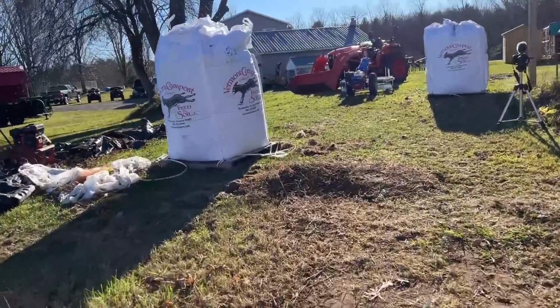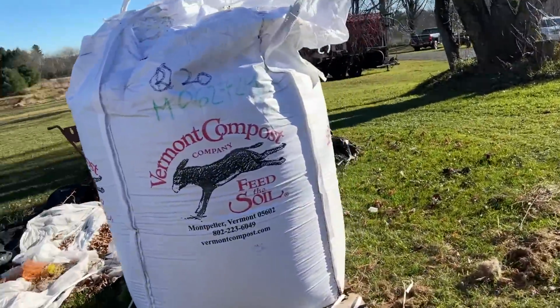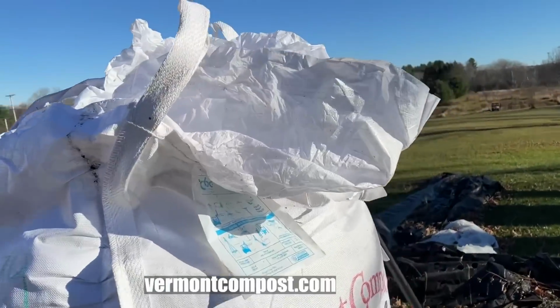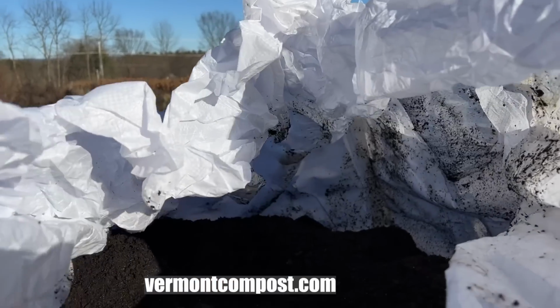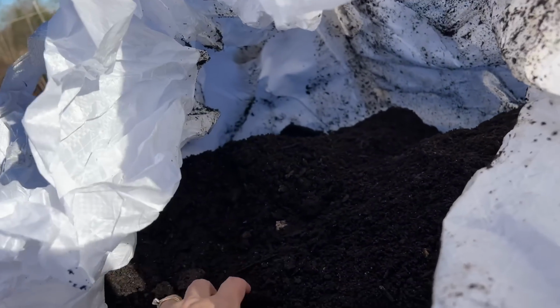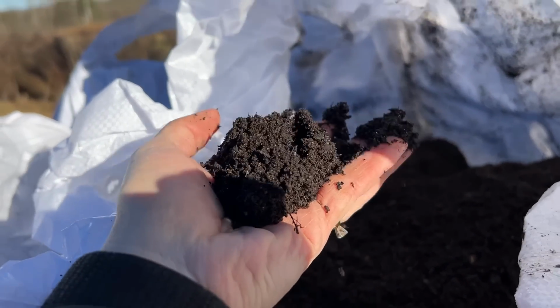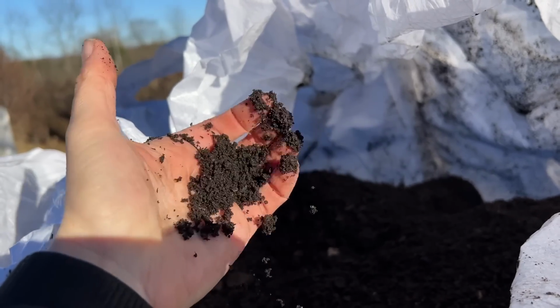The soil from Vermont Compost is actually a compost mixture. I'll look on their website to see what it's made out of, but it's definitely different than the Fort V mixture that we use to make soil blocks. It looks so nice. I'm really excited to see how stuff grows this season.